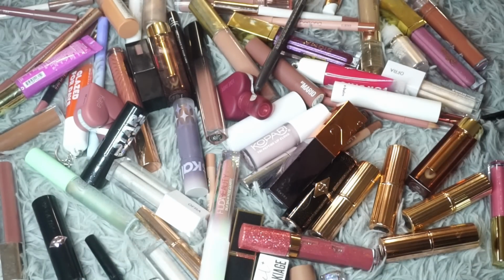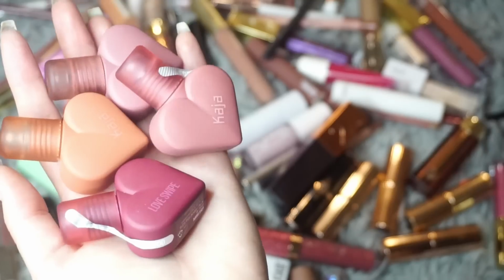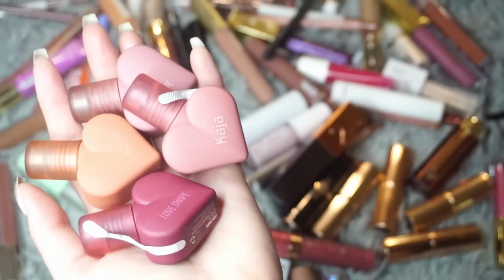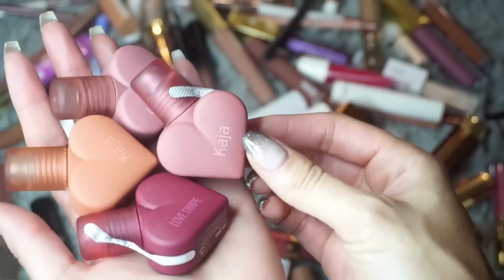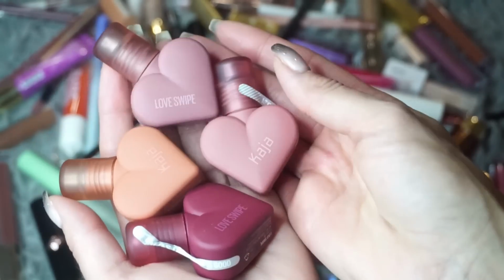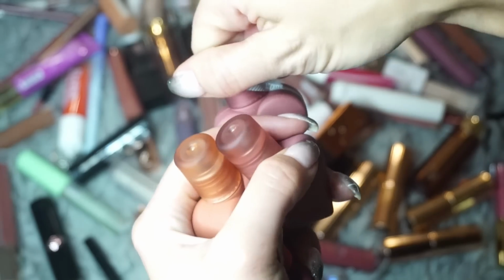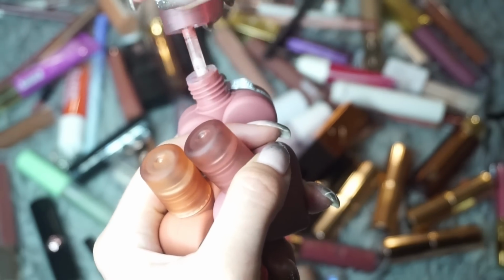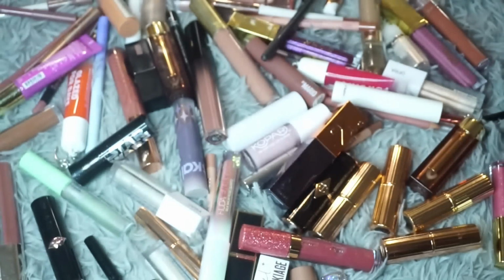I have a handful of different Kaja, I think these are called the Love Swipe. So these are a little bit like a soft matte lipstick is how I would describe them. I think that they're pretty. I think the packaging is pretty, but I just don't really go for the formula in general all that much, the soft matte, a little bit more on the liquid lipstick side of things. Again, pretty, but I just don't really reach for these. So I'm going to declutter those four.